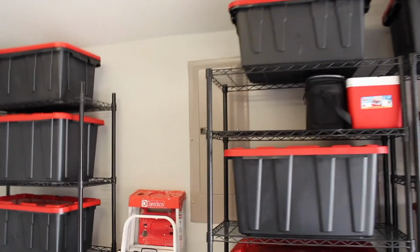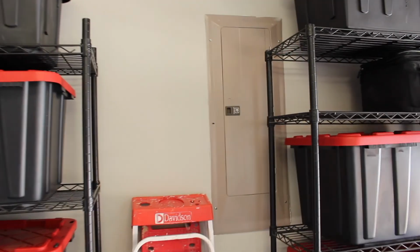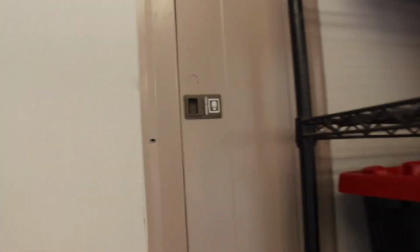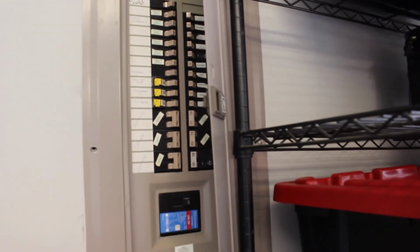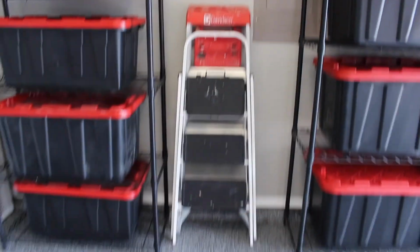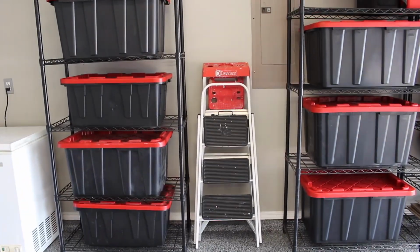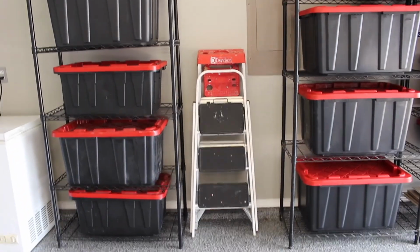One thing that was a bit of a chore was to make sure that we didn't cover up the utility box or the surge box. But there's plenty of room. I could actually open it up completely. So it worked out. Now, I did not hang the ladder on the wall. I know I said initially I didn't want anything on the floors, but it's just easier for me to grab the ladder if I need it.